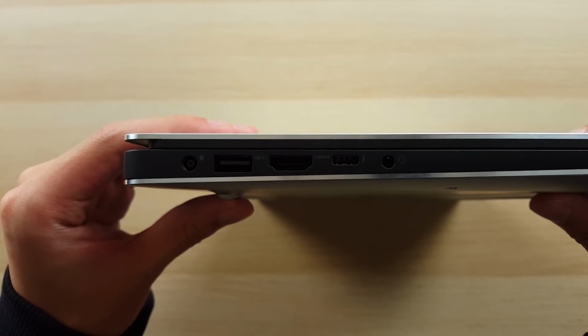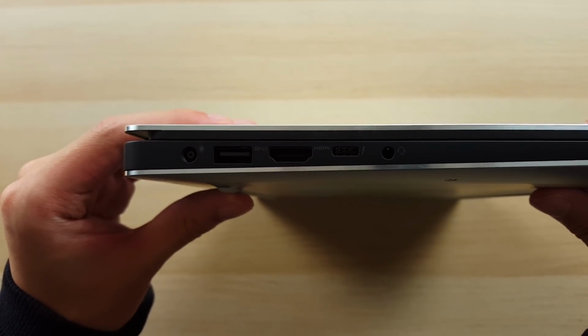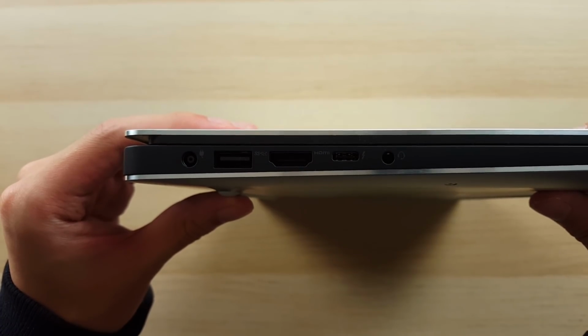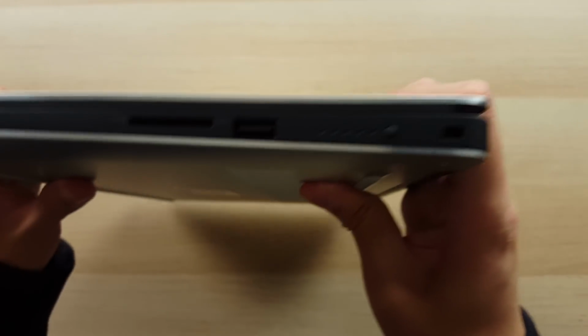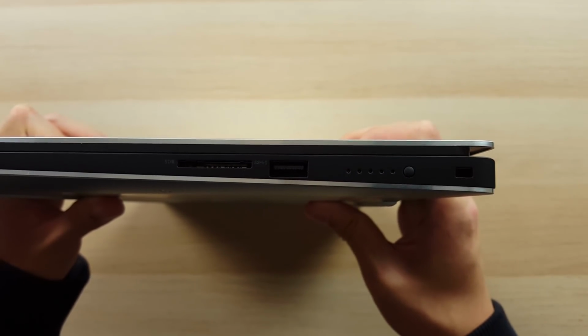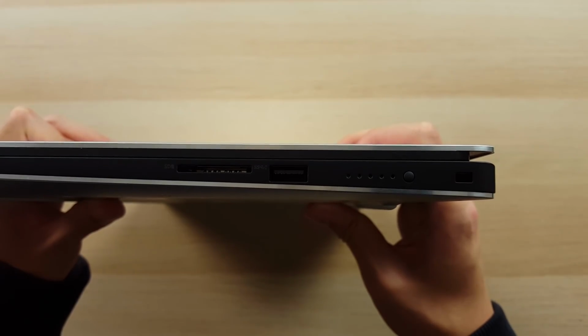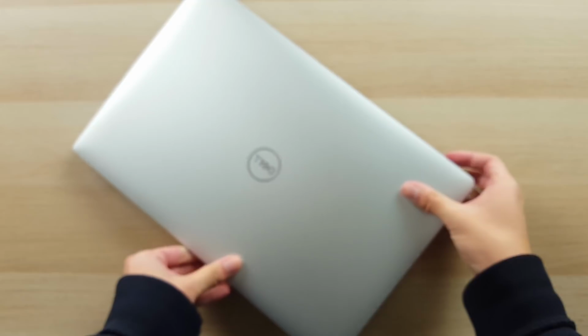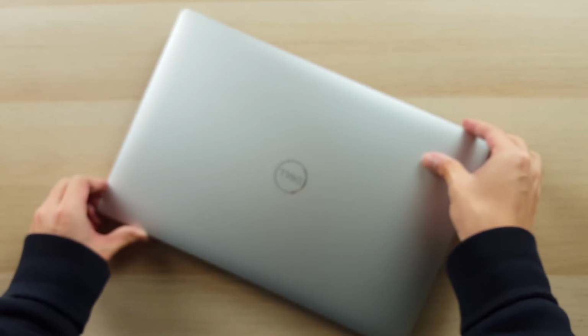Port selection is pretty good. On the left we have a USB-A port, full-size HDMI, a USB-C port with support for 4-lane Thunderbolt 3, and a headphone jack. And on the right we have a second USB-A port and a full-size SD card slot. It would have been nice to have a third USB-A port, but overall it's a solid mix, and the Thunderbolt 3 port now supports 4 lanes of PCIe for full 40 gigabits per second.